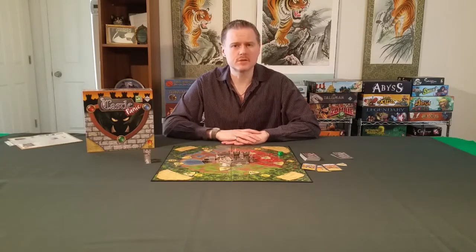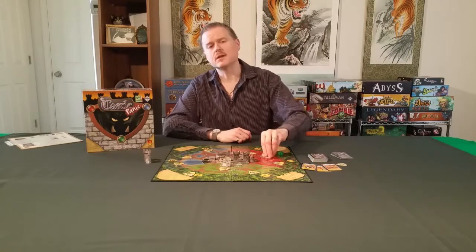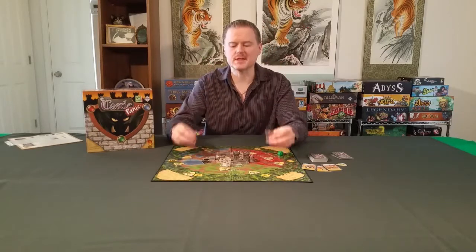We always have very close calls every time we play this game, whether it's the luck of the draw with the cards, the luck of the draw with the enemies entering the board, or just whatever happens. It's always a close game where we barely win just by the skin of our teeth.